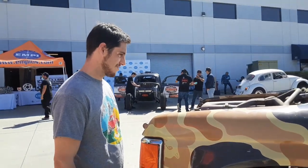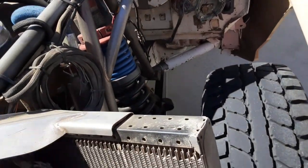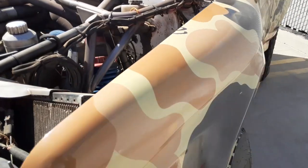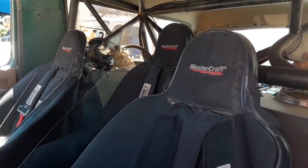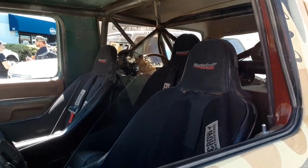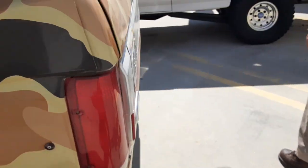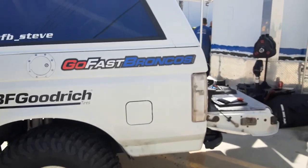That's also pretty sick. Look at those door loaders, man. They're gonna sit them right here. That's a big boy coilover. Look at that third seat in there. That's kind of cool. I'd love to try that out. Dang, look at that cage. Rugged Radios everywhere. Ooh, a Rugged Radios rig. Cage work is all right.